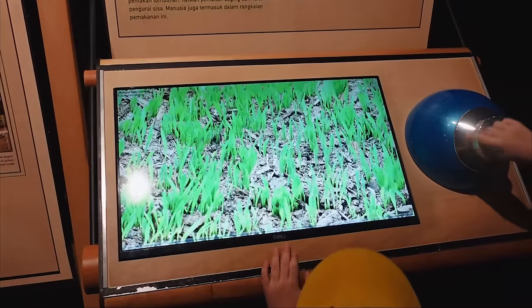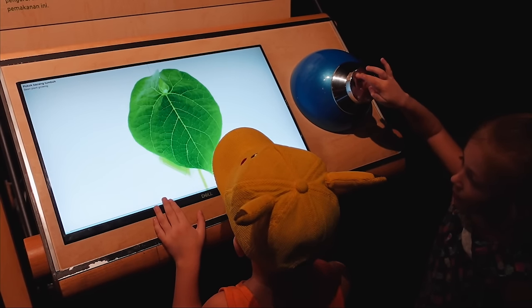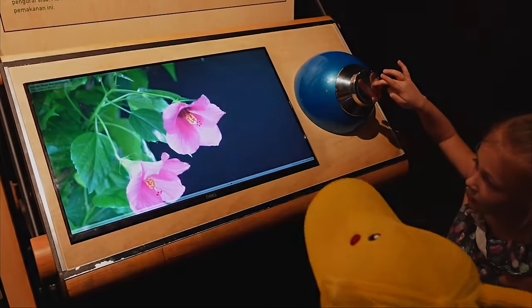If you go that way, you can see how the grass grows. This place was really cool. It wasn't extremely expensive, like $25 for all of us to get in and spend a couple of hours, and they got some really cool exhibits to check out, and the kids got to learn a lot.